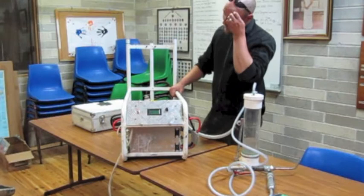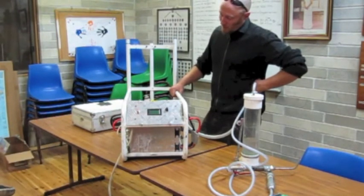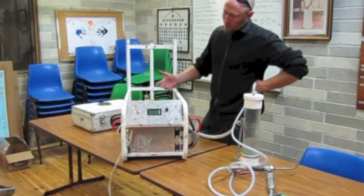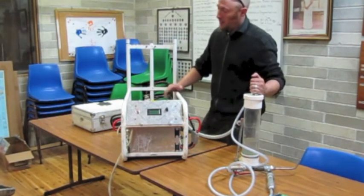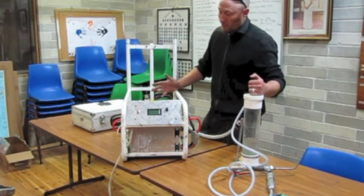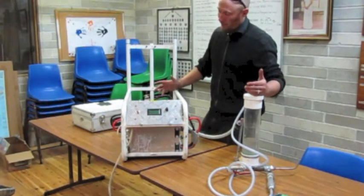So I've researched into this because the price of fuel is expensive, that's one thing, and it's the pollution problems. This is completely clean. It's the gas that is the most abundant in the universe. It's got properties that are way beyond any other gaseous fuels.